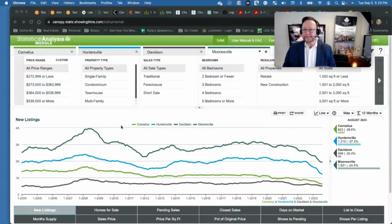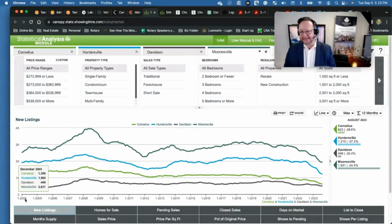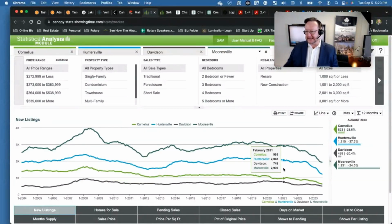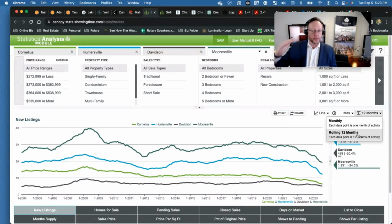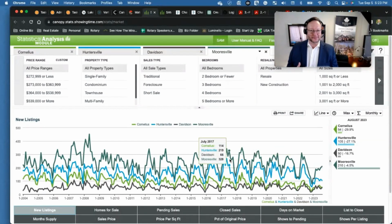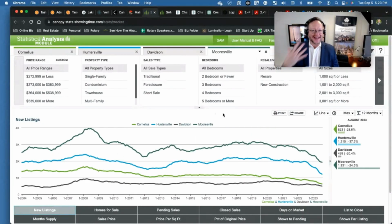All right, so this is SAM, so just statistical analysis module. This will show you all the different numbers in here. So this is the max. Max goes from back to 2004 to today. So you can really see the trends and see the line. Now, I'm able to have it for what they call a rolling 12 months to kind of smooth it out. Or if I go monthly, it looks like this, and that's almost difficult to read. So I'll be switching back and forth as I go through so you can kind of see what I'm seeing.